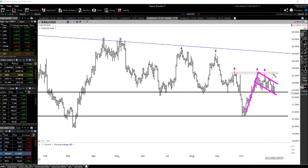But what do we need here for this to be a bull flag? We would need an open and a breaking above that level for this to be a quote unquote bull flag. But remember I said before, the trend analysis is rule number one in your trading.